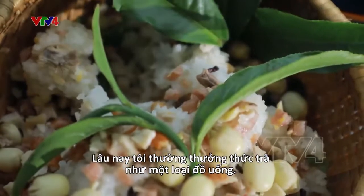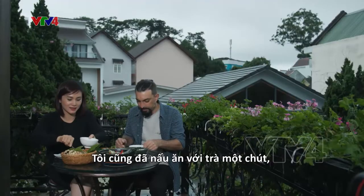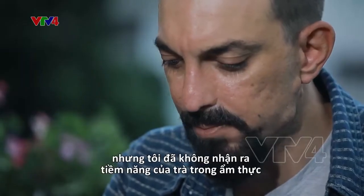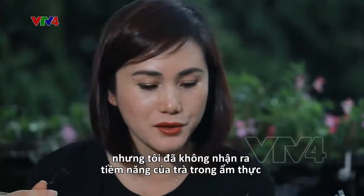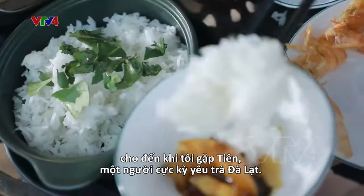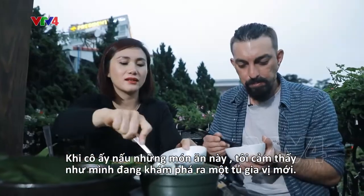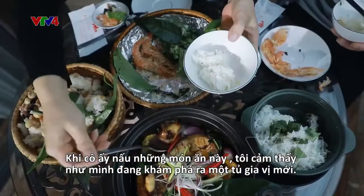For many years, I mainly enjoyed tea as a drink. I had cooked with it a little bit, but I hadn't begun to realize its full potential until I met Tin, a Đà Lạt local, who loves tea so much.